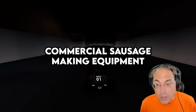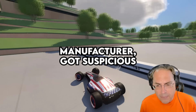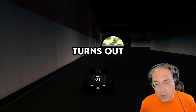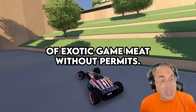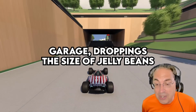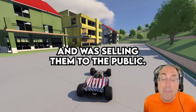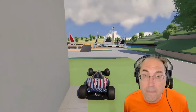A guy ordered commercial sausage-making equipment delivered to his private home. The manufacturer got suspicious and tipped off the health department. Turns out, the guy would go hunting all sorts of exotic game meat without permits, process them into sausage in his rat-infested garage, droppings the size of jelly beans, and was selling them to the public. Don't buy food from home cooks, folks.